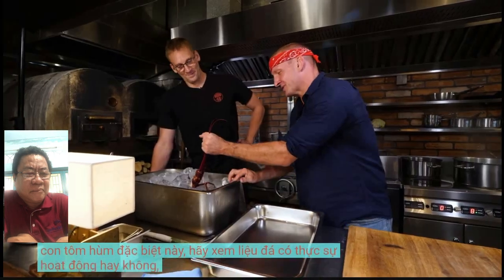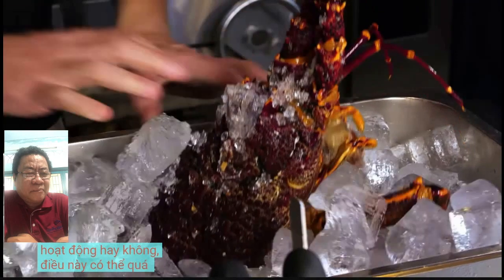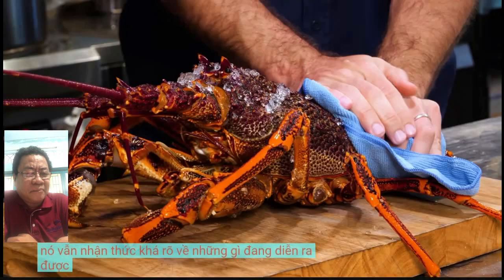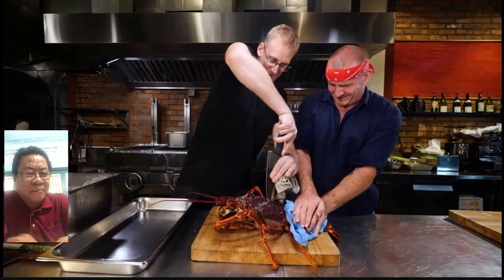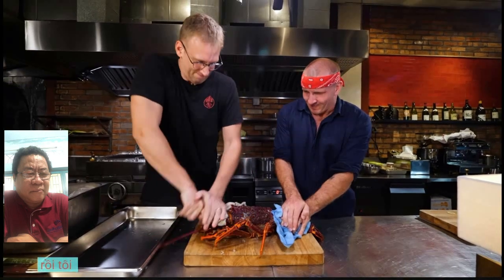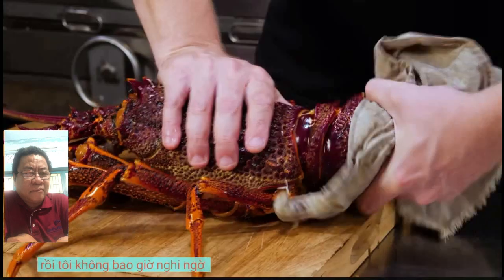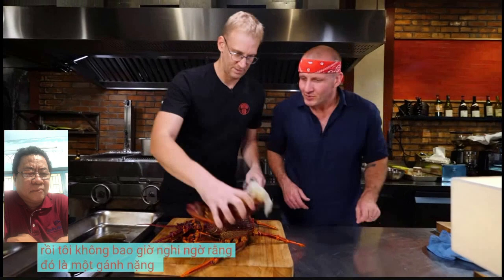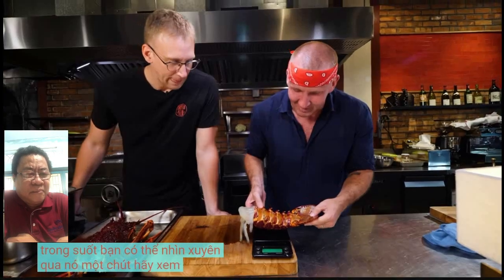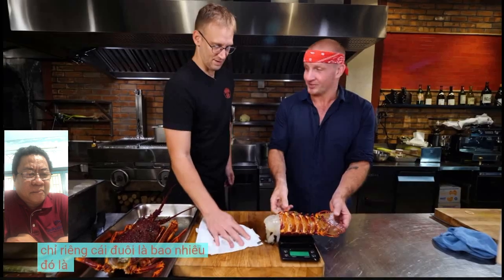Let's see if the ice actually worked. This might be too much for Julian to handle. It's still pretty aware of what's going on. All right, well, I never doubted him. Wow, that is a load of meat. It's almost translucent, glassy. You can kind of see through it a little bit. Let's see how much just the tail alone. Well, that's a whole dinner right there. The legs are gigantic. It's dangling loose. As soon as you break it off, it tightens up.